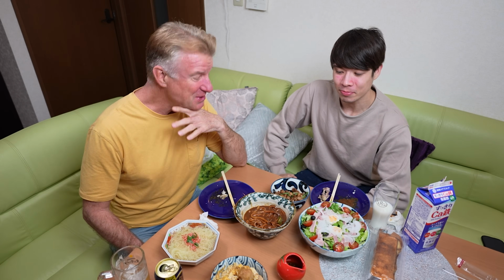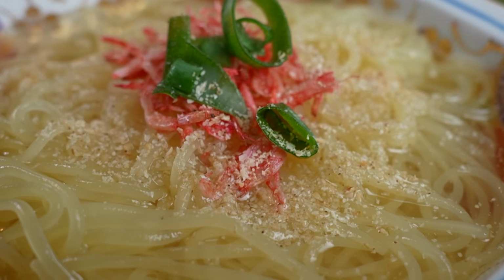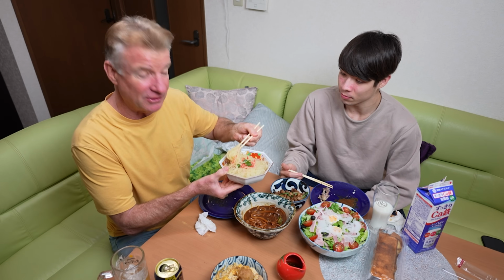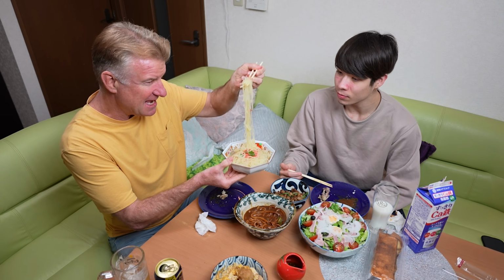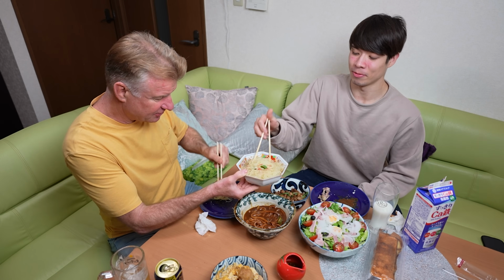It doesn't always go together the best, but we do as well as we can with it. All right, we got one more left here. What was the Japanese name for this? It's called Reimen. And they're transparent green bean noodles. I was going to say green pea noodles. Isn't that amazing? Made from green beans.